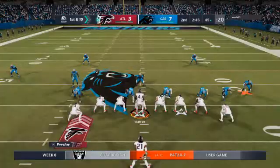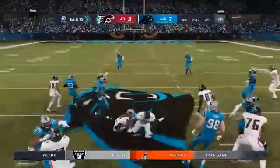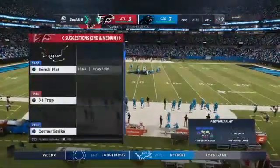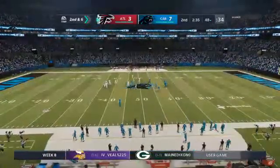First and 10, and they've got 3 tight ends out there. A jumbo package look. On the handoff, it's Gurley. And he's going to bull his way forward to the 48. Call it a gain of 4 on first, and that'll make it second down.